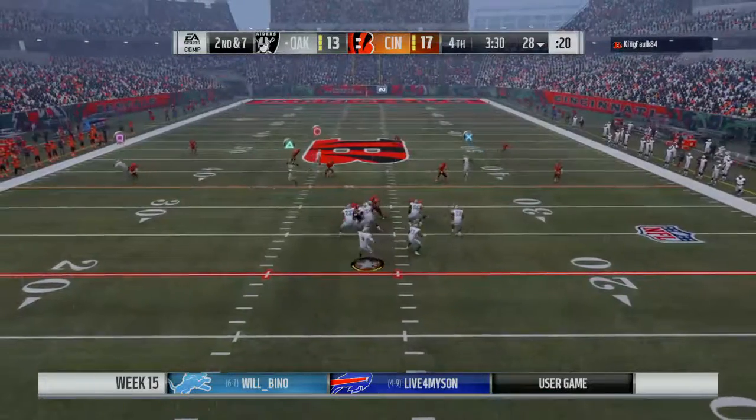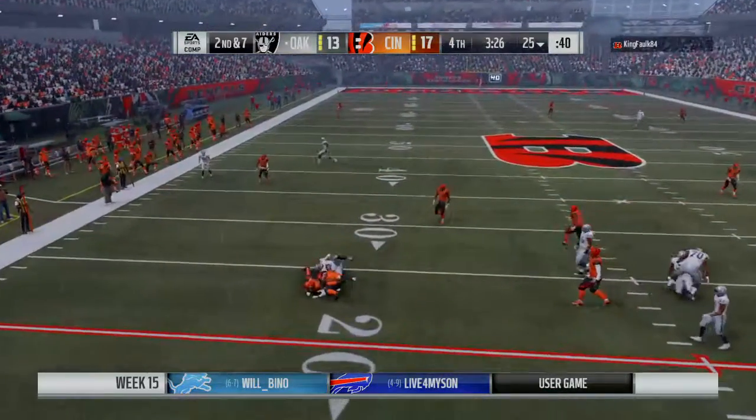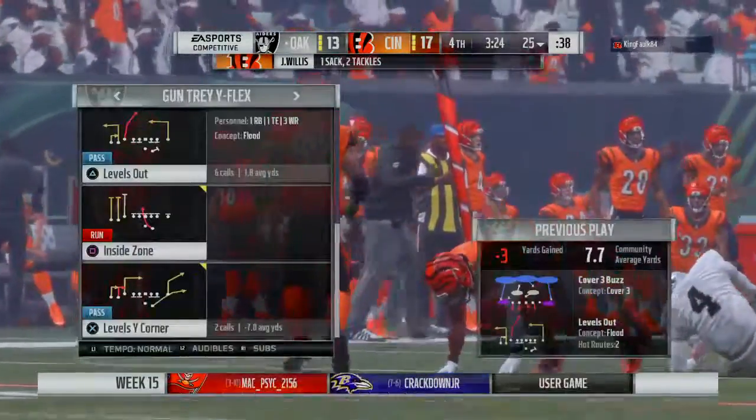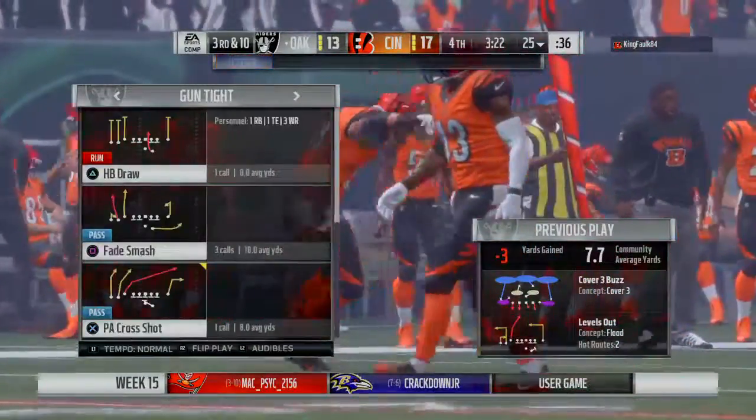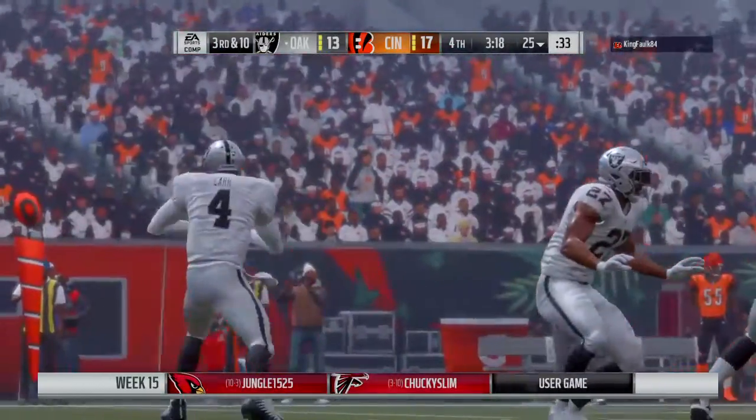Looking to throw on second down. Carr forced out to his left, and he can't find a receiver, and he's brought down. Jordan Willis in there to get him for sack number 9 now on the year.